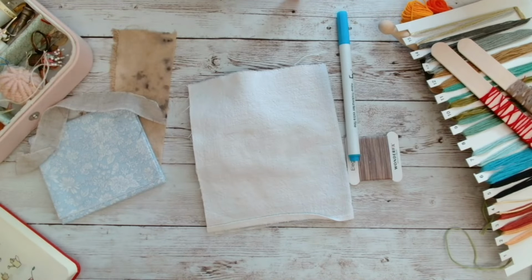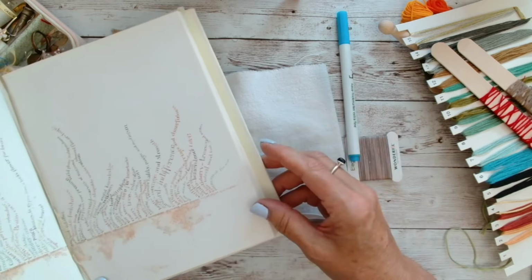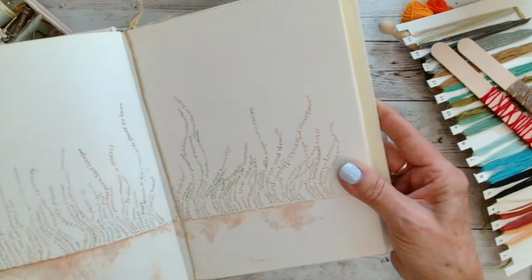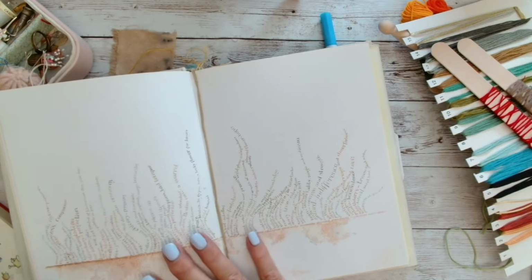But I've got my usual sources of inspiration, which are books or magazines. I very rarely use Pinterest, because if it's on Pinterest it's been done to death. But this one, In and Out the Garden, by Sarah Midder, I love this book. I use it a lot.